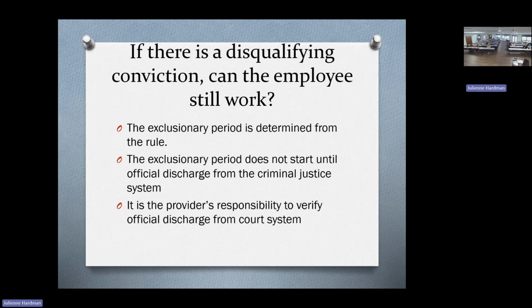And it's the provider's responsibility to verify discharge from the court system. So it's your responsibility as a provider. But we've had staff go back into the court and say, I need something showing when I'm done with probation. The court will give it to them.